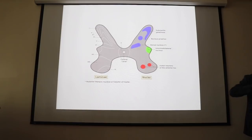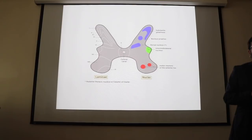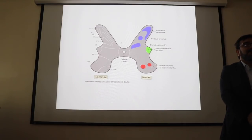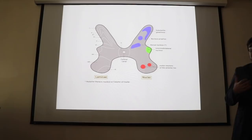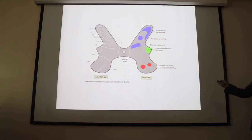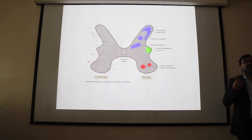So there is an unconscious proprioceptive sense which is going from your tendons and muscles and from your joints to the brain, and there is also a conscious proprioceptive sense, that you would know if I put your thumb up or down, you would know where the position of my thumb is. That is a conscious sense of proprioception. So nucleus proprius is responsible for conscious proprioception.